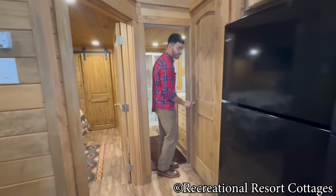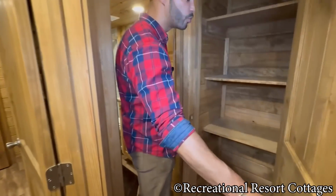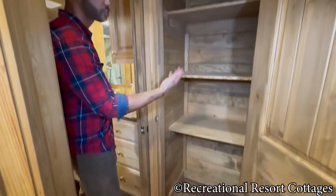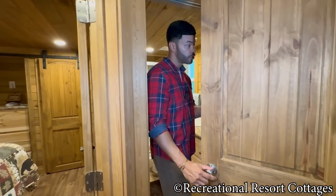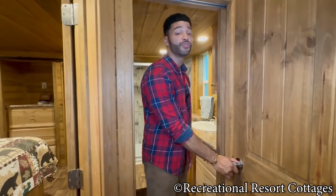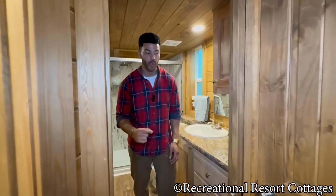In this model, they went ahead where a washer and dryer normally would be. They put a full size pantry door. You have additional shelving. So again, if you go to the local grocery store here, you stock up for your stay, you can put all your groceries nice and neat right there in your tiny home and make this your home away from home.